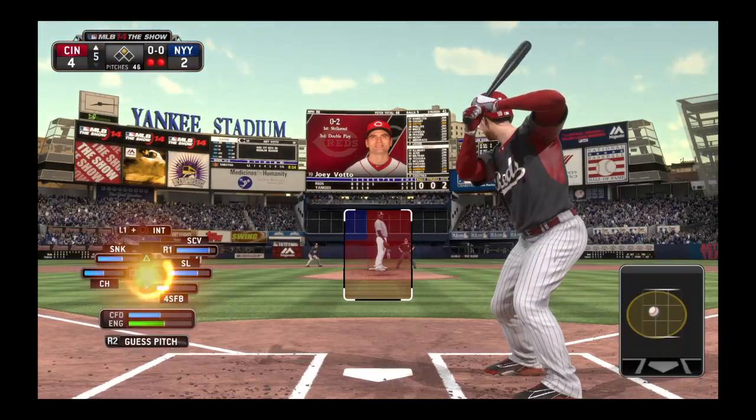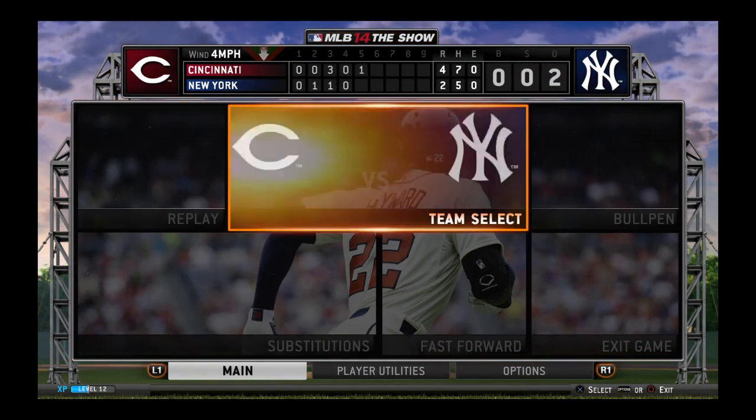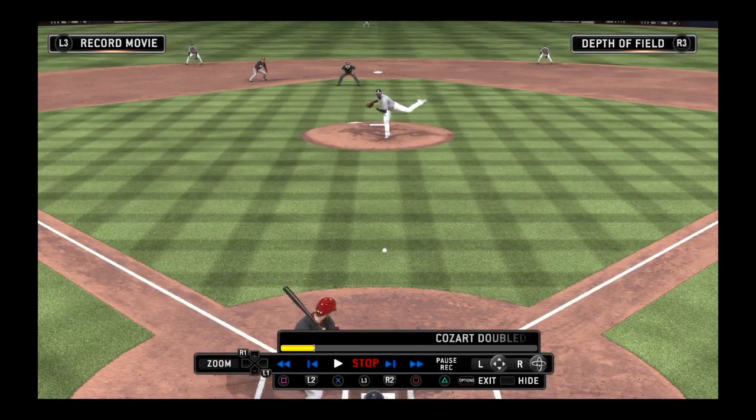The first baseman, Joey Votto, will stand in looking to turn things around. He struck out and bounced into a double play so far. Not such a hot start.